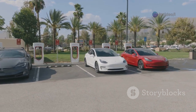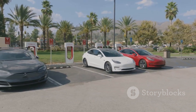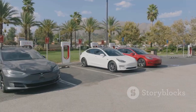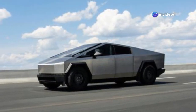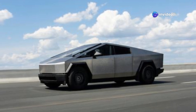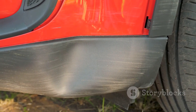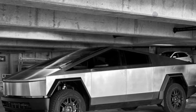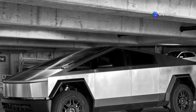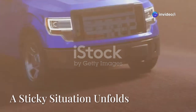Initial deliveries were met with excitement and scrutiny. Customers were eager to see if the Cybertruck lived up to its promises. Reports of quality control issues surfaced on forums and social media, with some owners expressing disappointment. The early promise of indestructibility began to look tarnished as more and more issues came to light. The cracks in the Cybertruck's futuristic armor were beginning to show, raising questions about its long-term durability and reliability.